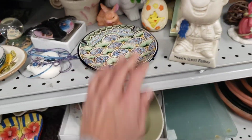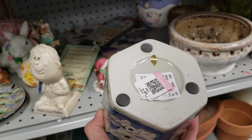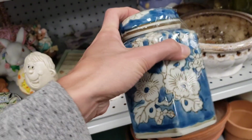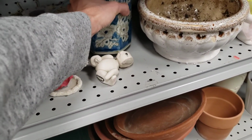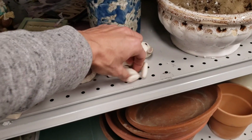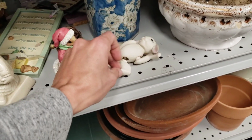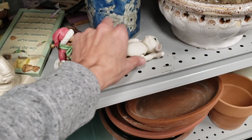Hand painted, all that. There's a little ginger jar. It's a new one, made in China. They got $3.99 on it. I like the design of it. I'm not sure why he's discombobulated. St. Helens porcelain. Huh.